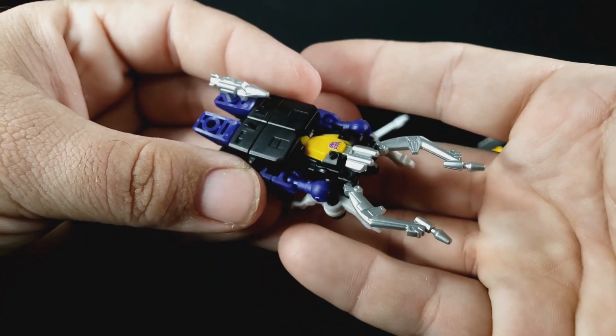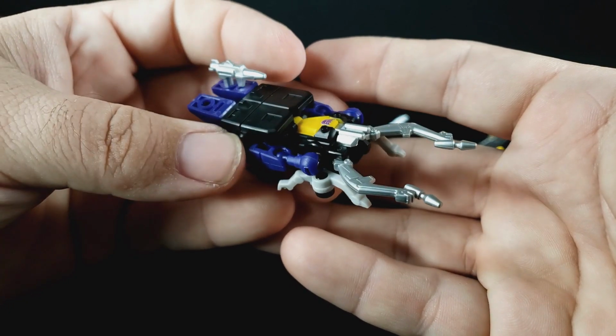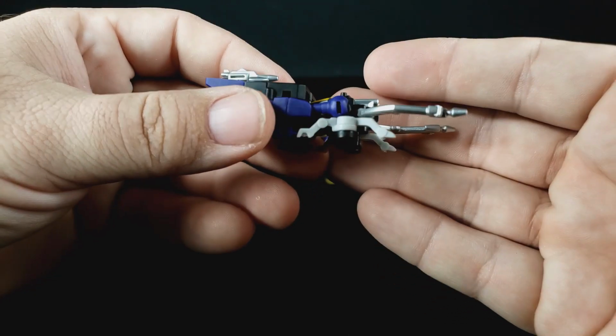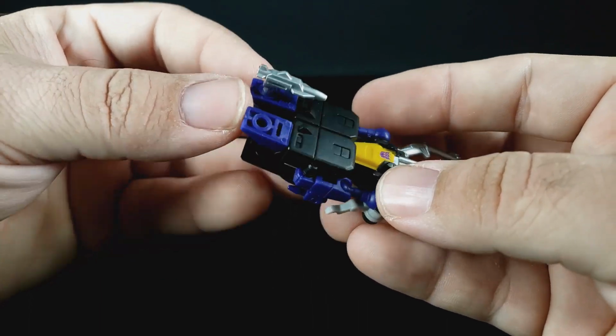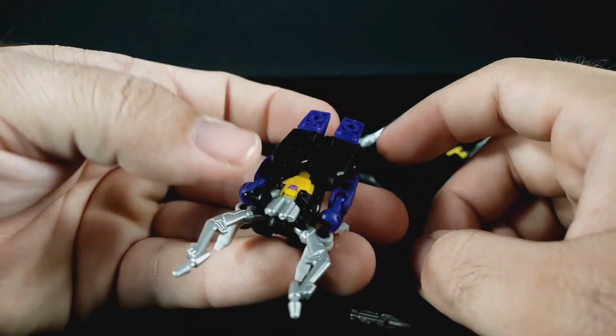And then we have Mr. Shrapnel, or Scrapnel, as he's known now due to weird copyright laws. By the way, the silver paint on these is actually really well done. Definitely seen worse. He does have visible arms, but you can do what you can do. He does have a little gun here. That's optional. So if you just want pure insect mode, there's that.